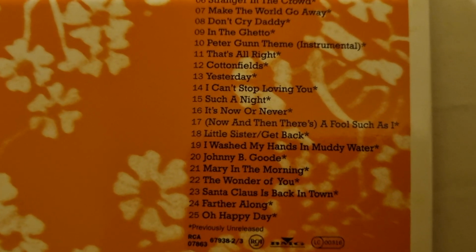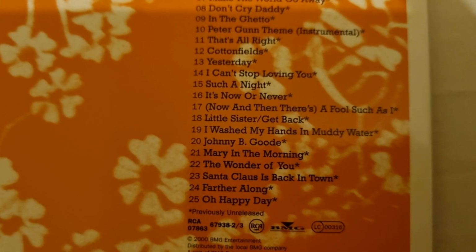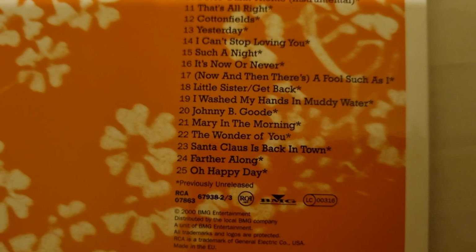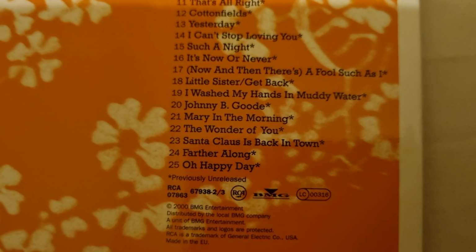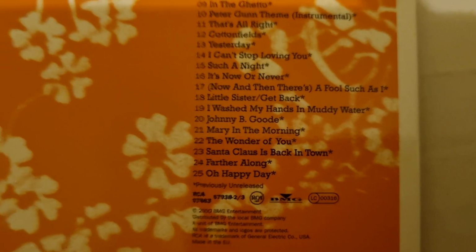In the Ghetto, Peter Gunn theme instrumental, That's Alright, Cotton Fields, Yesterday, I Can't Stop Loving You, Such a Night, It's Now or Never, Now and Then There's a Fool Such as I, Little Sister, Get Back, I Washed My Hands in Muddy Water, Johnny B. Goode, Mary in the Morning, The Wonder of You, Santa Claus Is Back in Town, Farther Along, Oh Happy Day. So that's the third and final CD. Let me get them back in the box set.